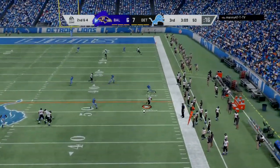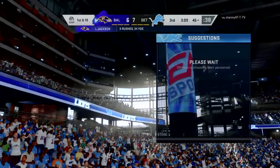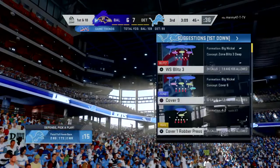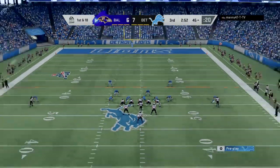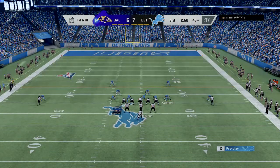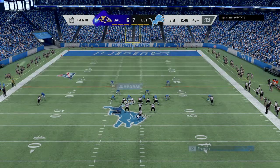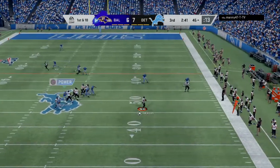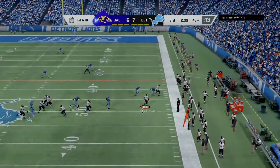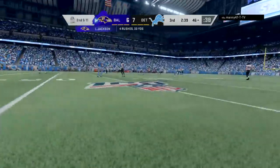Flushed to his right. And now he's going to use his legs. And he's out of bounds as he gets this down to the 45. 5 yards on the scramble, and that's enough to pick up the 1st. Now Jackson on 1st down. Eluding the pressure, and time finally runs out. He can't get rid of the football, and he's taken down.